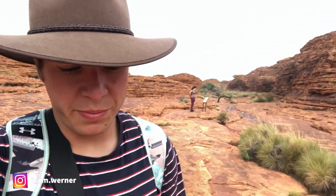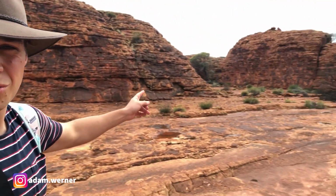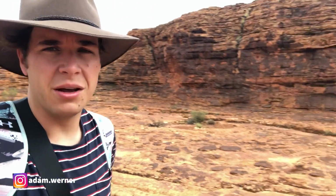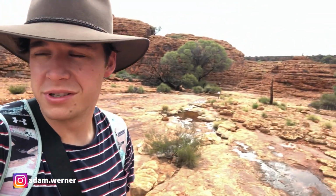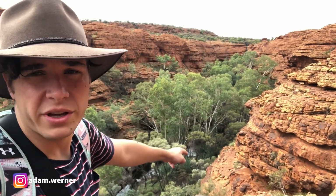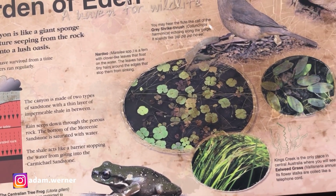The Kings Canyon was part of a central sea that was in Australia, and you can see all the ripples and the different creeks. Yeah, and the landscape on this walk is just sensational. So this whole valley here is called the Garden of Eden.